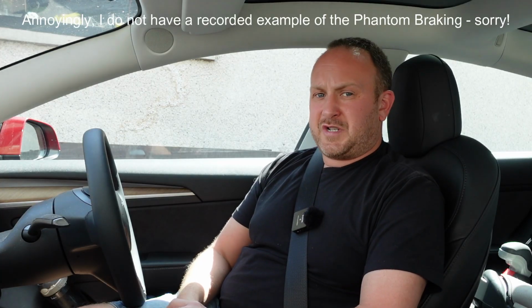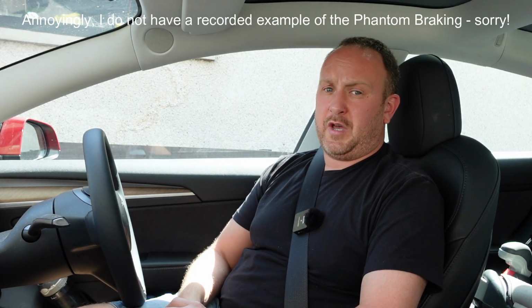And yeah, if that doesn't happen, you might get killed through road rage anyway. So it really is an absolutely nuts situation. On a recent trip to Edinburgh, which is like a 2-hour journey on a dual carriageway, I had at least 4 times where the phantom braking happened and it just randomly hit the brakes on me.